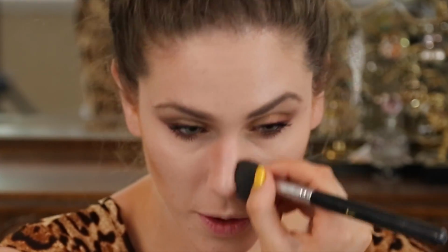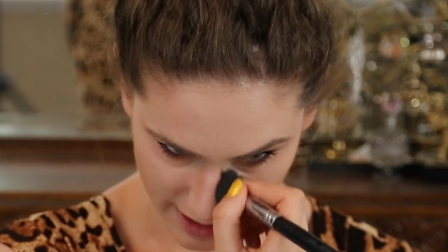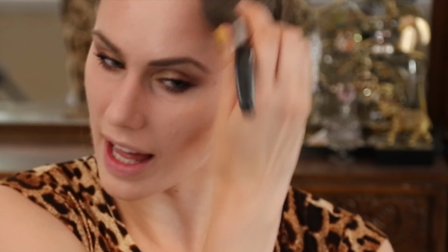I'm also going to stripe this a little bit down my nose because if you don't like your nose, I promise you don't need a nose job. All you need to do is apply a little bit of contour and fake it. So I'm pretty happy with my nose, but I'm just going to apply a little bit of contour to define this here on the sides. Once I have that applied, I'm going to take a big face brush and just blend this in, so that way we don't have any harsh lines and it just blends in with our face.